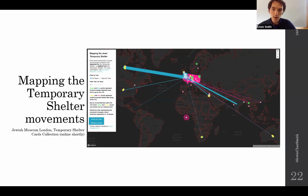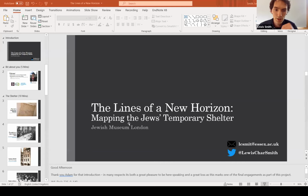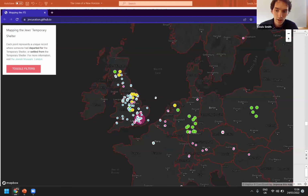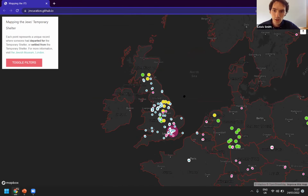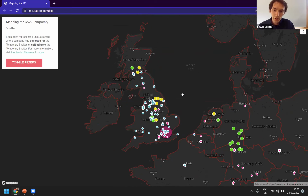So this is leading us on to a practical view of the map that I've been designing over time. You should be able to see the map plain and clear here. Just to give a very quick overview, as I said before, we've got different data categories that are available.